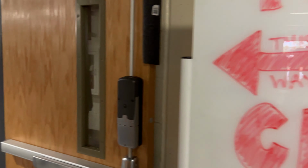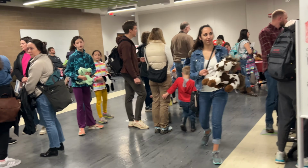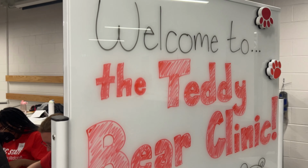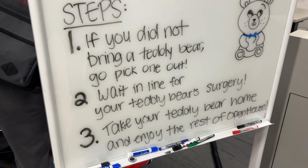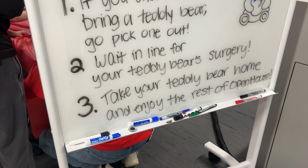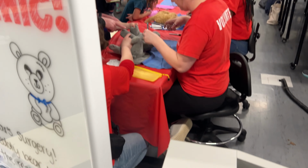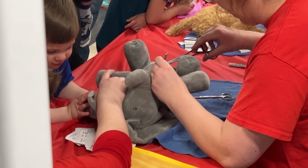Let's check out the teddy bear clinic. Here's the steps for the teddy bear clinic. If you did not bring a teddy bear, go pick out one. I don't have my glasses on today. Wait in line for your teddy bear surgery. Take your teddy bear home and enjoy the rest of the open house. So let's see. I think this is more for kids. I can see they're operating on a teddy bear. That looks like a little elephant.